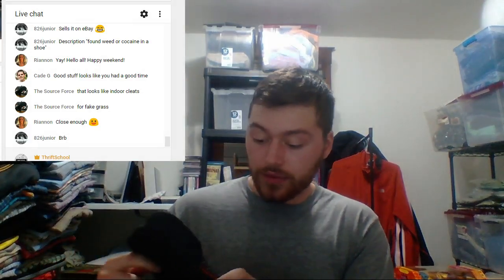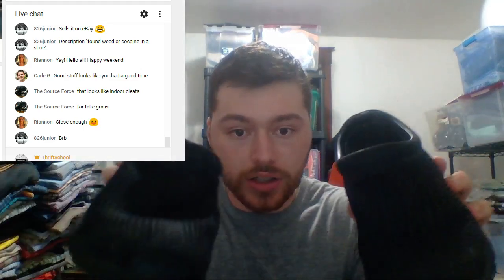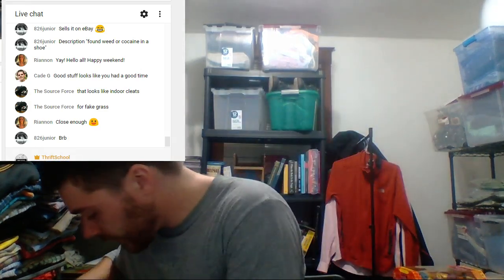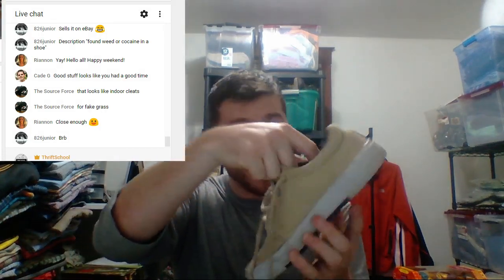Okay, next we have these right here. Oh, these are Merrells also, so these should be good. Merrell Air Cushion slip-ons, not bad. So I definitely think those will get me a quick 20. Not a quick 20, but they will. Oh, here we go. This is a good brand. Some stains in it, but I might be able to get it out. Actually, it looks like blood stains.